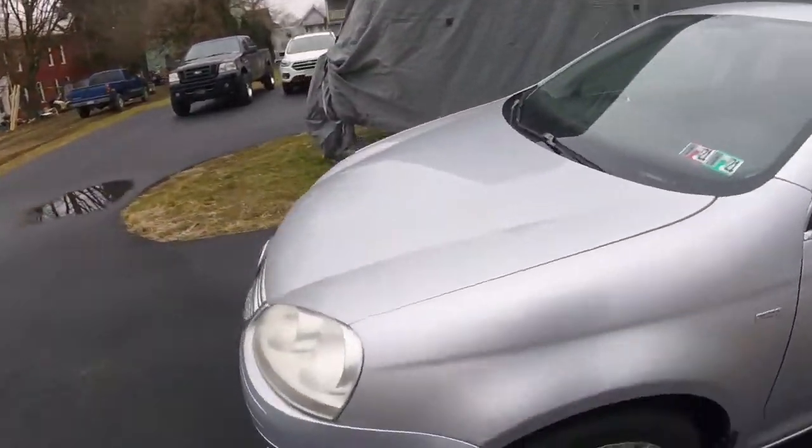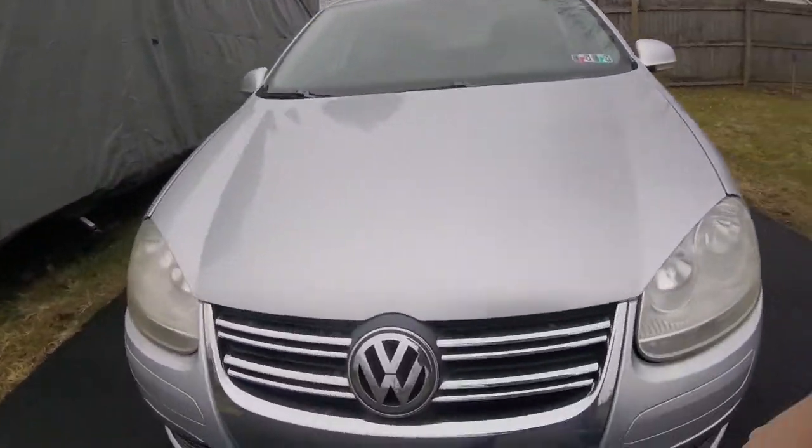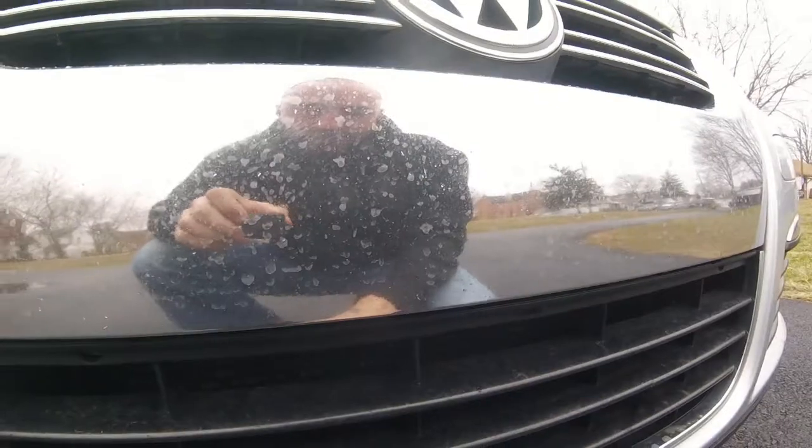And up front, we did replace the... I've got the new under panel spoiler on, but we did replace this, which was broken, if you remember from previously. And we replaced the header panel as well, so that the lower radiator is actually supported.